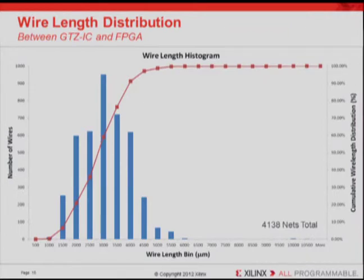Here's a distribution of wire lengths across this interface, and I have a very technical term for all the FPGA resources that are talking to this 28 gig GTZ IC, and that technical term is called beachfront. So all the resources, CLBs, interconnects, you name it, that talk to the GTZ IC are known as beachfront property. The reason we do that is that the users will never see this wire length distribution. We basically hide that from our users. When they close timing with respect to our beachfront property, they don't have to worry about the stuff that we already worried about.